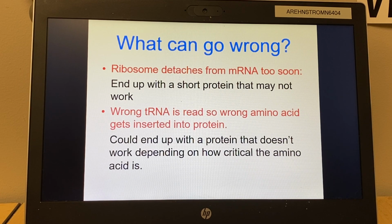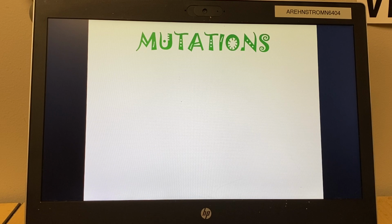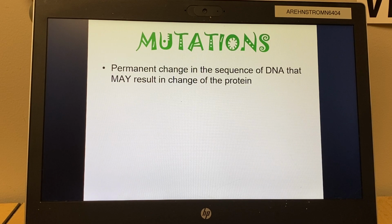Now, that could end up being terrible, or it could end up being, we don't really care, okay? Because there are a lot of parts of proteins that aren't that critical to their function. They're not in what we refer to as the active site, or where the key actually fits into the lock, if you can remember back to the basic biochemistry lecture. So it just depends, but it could certainly decrease function as well. So we're going to talk about mutations in this video.